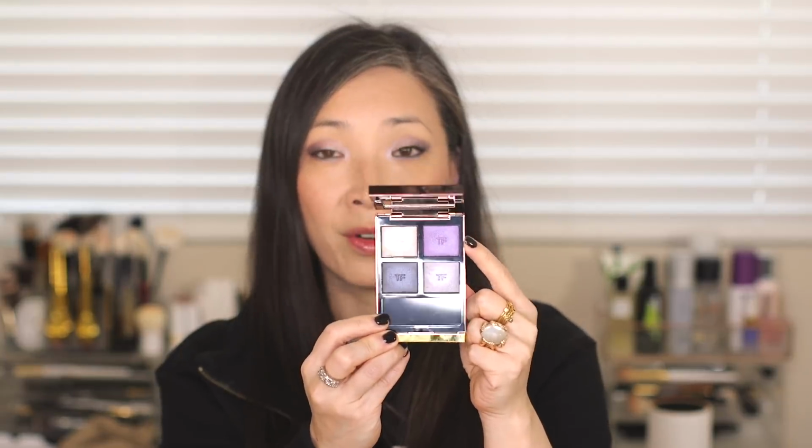And then this bright purple shade over here is not as pigmented as I thought it was going to be, as it appears in the pan here. I mean, it appears like ultraviolet in the pan. So when I first swatched this shade, I was very gingerly with it. I didn't want to pick up too much. I just thought it was going to be so bold and bright. And really it's more of just a sheer wash of the purple, which is very, very beautiful.